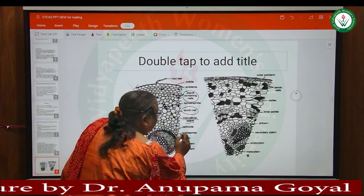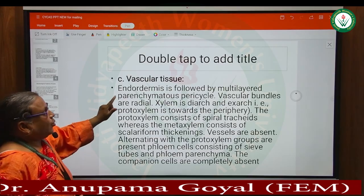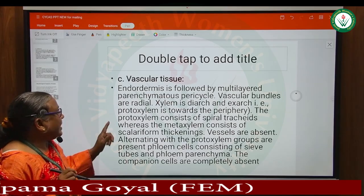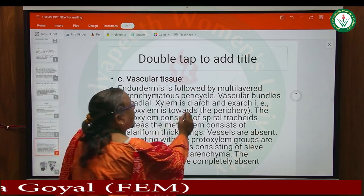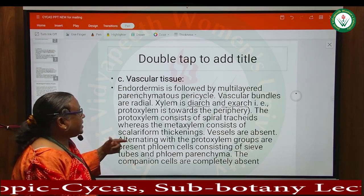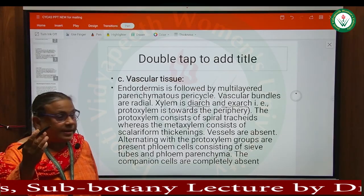Now I move towards the next slide. Endodermis is followed by a multi-layered parenchymatous pericycle. Vascular bundles are radial and xylem is diarch and exarch. So what do you understand by exarch? That is, protoxylem is towards the periphery and metaxylem is towards the center.